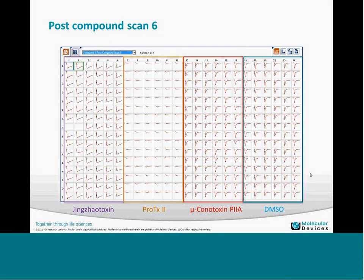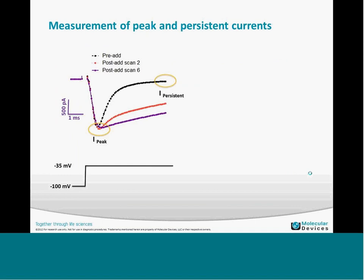To have a better view of the effect of gingotoxin, I recreated the current profiles before the compound addition and after the compound addition. What's shown here in black is the control current, in red is post-compound scan 2, or 4 minutes after compound addition, and in purple is 15 minutes after the compound addition. So you're seeing two things. One is a moderate increase of the peak current, and then a significant slowdown of the inactivation of the sodium channel.